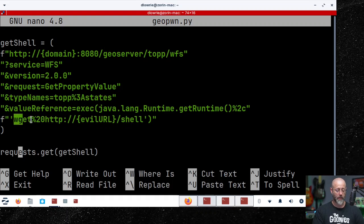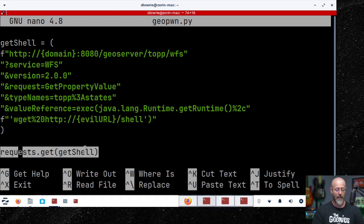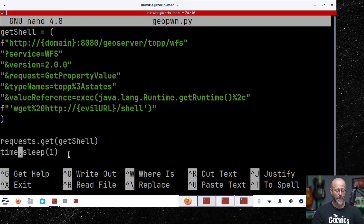And what are we doing? We're running a wget. And that %20, that's just a space. And then it's given the HTTP of the evil URL and /shell. So I'm just building that request endpoint, that URL, that URI, for that actual piece of payload that we need. And then down here, I just do requests.get, and I throw it the get shell. So this is just a variable. I throw this in requests.get, and requests.get actually runs that and makes the HTTP request. That's why we needed the requests imported at the top of our script.